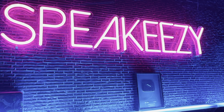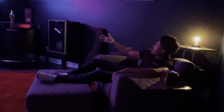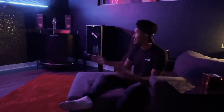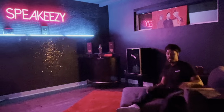This is where we'll be hosting the podcast. I don't have the lights on because it gives more of a nice feeling here. But as you see, we got a bar, we got beverages, we got a guitar if somebody wanna jam out. I am waiting on more furniture so that I can set this up to be an actual recording space. Right now, it's just a vibe, you know? I can get in here and just chill, live life. But as soon as I get more furniture and the right equipment, the podcast will be back on.